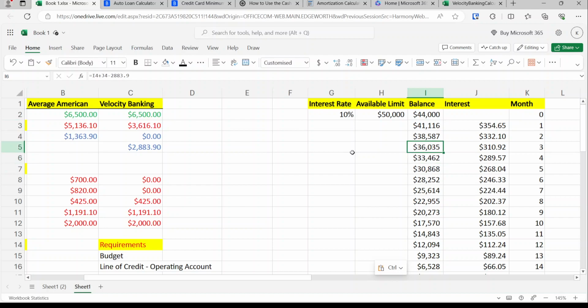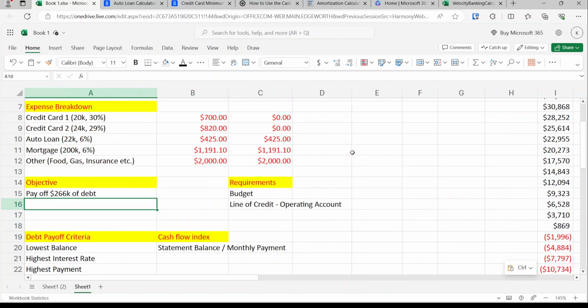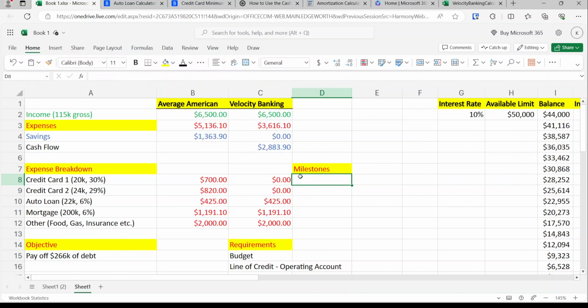So if you scroll down here, this is all decreasing based on a cash flow plus the interest. And then you can see it took us 17 months to pay off these two credit cards. 17 months. Oh my goodness. Okay. So let's write some milestones here. So now we're going to do this. And then we'll say 17 months, 44K of debt. So it just took 17 months, a little bit over a year.